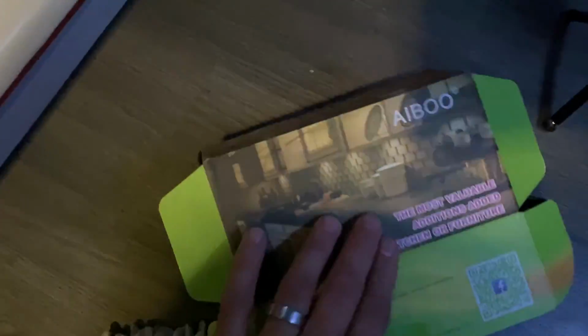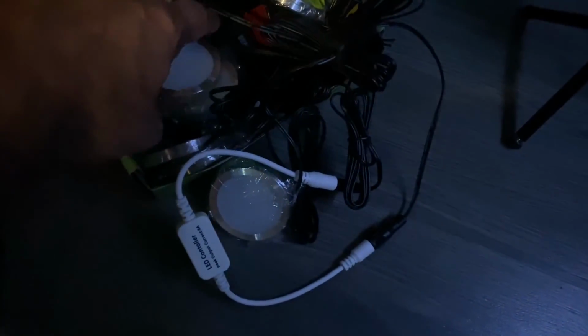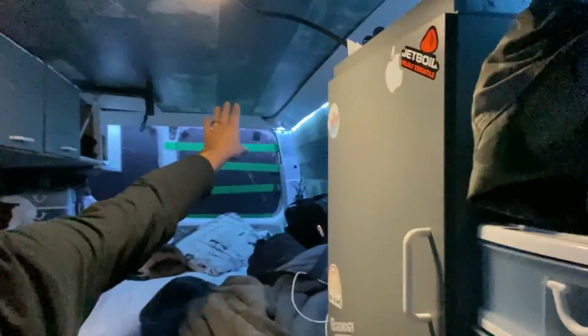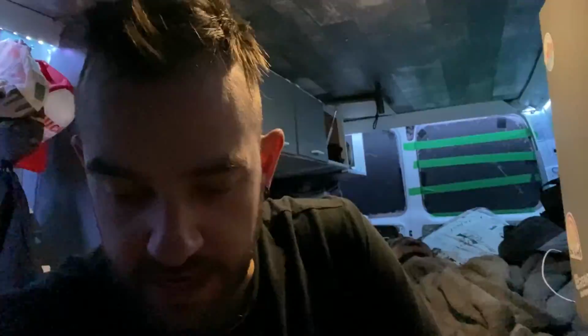And yeah, I got these lights here off Amazon. This is the brand, and they're just these little sort of disc or puck lights. There's 6 of them, and I wanted to get them installed. I'm thinking probably 4 here, sort of in my kitchen area, and then 2 back there above the bed. And it'd be super simple.